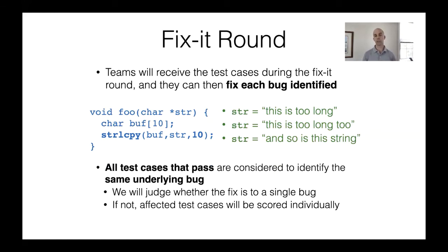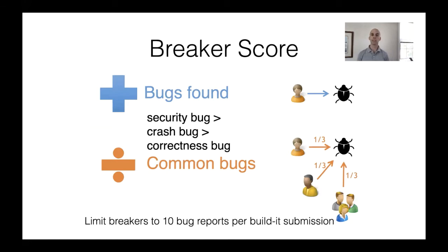Now, of course, it's possible that a team could fix a bug, which in fact is multiple bugs. And we leave that to judges to decide whether the fix is a single fix or multiple fixes. If it's multiple fixes, it's disqualified, and the build it team will not gain the points back. So in sum, the breaker score is determined based on the number of bugs found, and there are more points for security bugs as opposed to memory safety violations that are not exploited versus just correctness bugs. But those bugs need to be shared with all of the other break it teams that also found it.